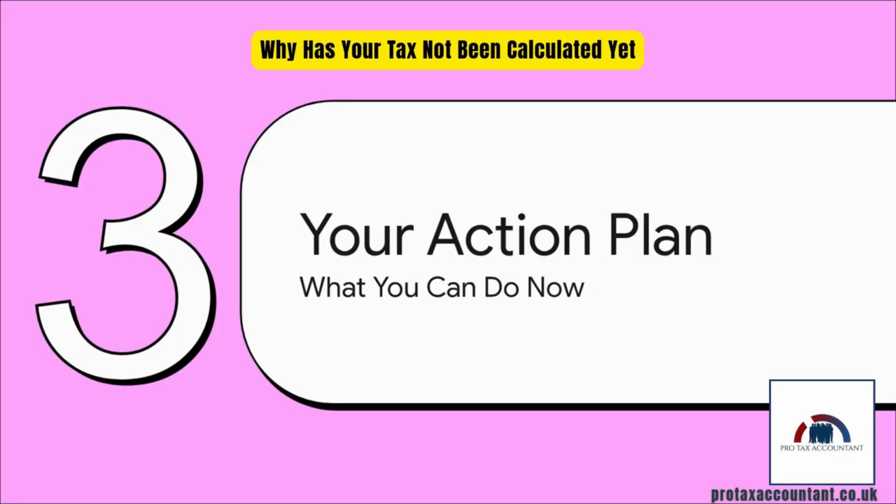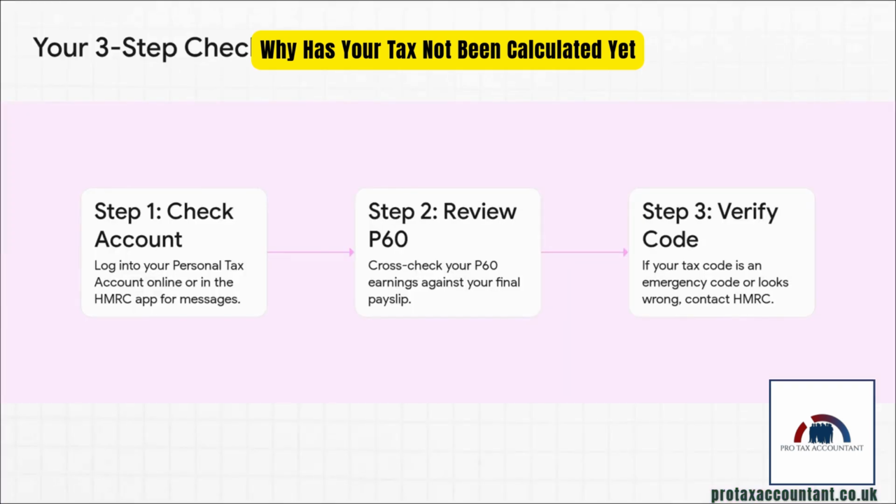All right, that's enough about the why. Let's switch gears and talk about what you can actually do right now to take back a bit of control of the situation. Here are 3 simple but really powerful checks you can do. First, log back into your personal tax account. HMRC might have left a message there telling you exactly what they need. Second, grab your P60 and check it against your final payslip. Are there any errors? And third, take a good look at your tax code. If it's an emergency one or just looks plain wrong, that is your cue to get in touch with HMRC.